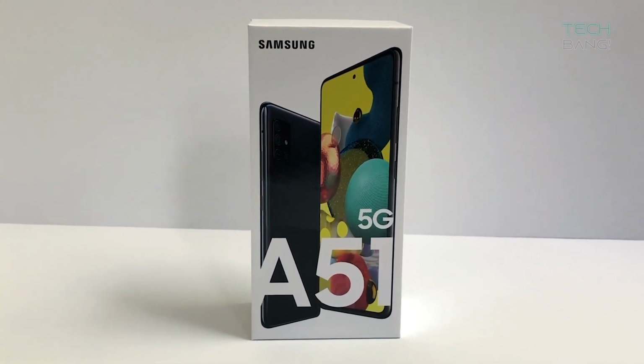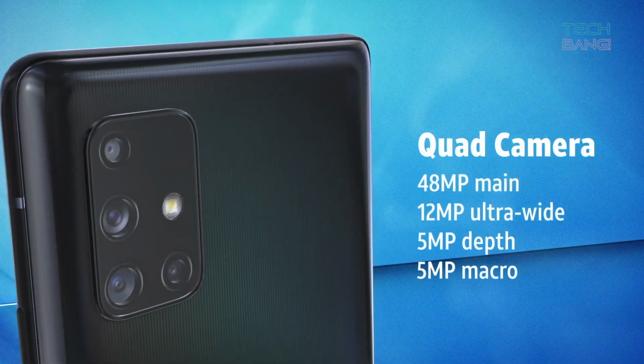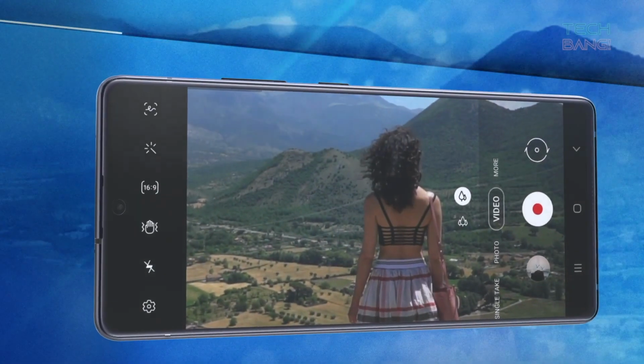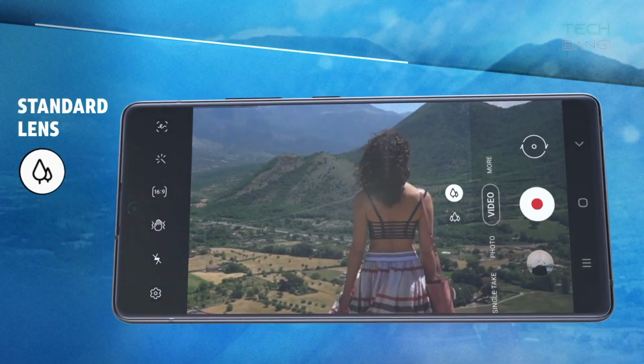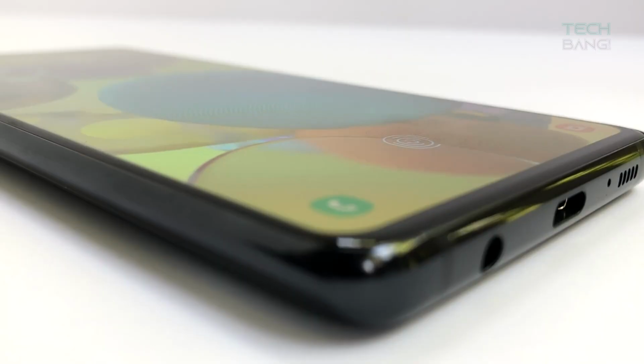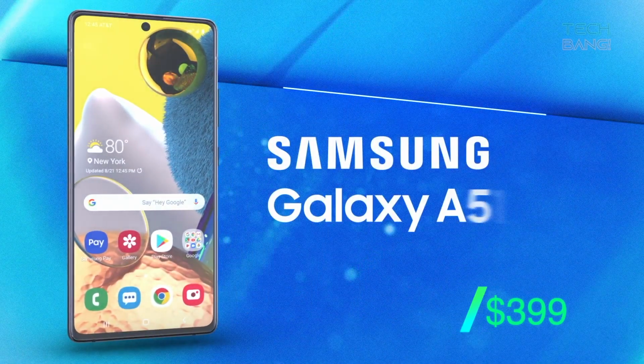The rear camera assembly consists of a 48 megapixel main sensor, a 12 megapixel ultra-wide camera, a 5 megapixel macro one, and a 5 megapixel depth sensor to push the number up to 4, and it also has a 4000 mAh battery. At $399, the Samsung A51 seems a surefire hit.